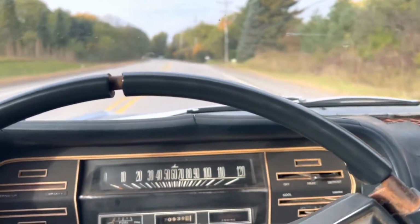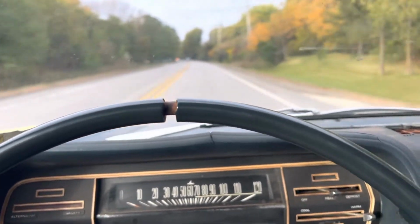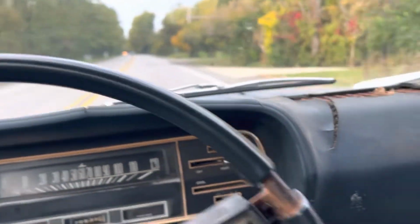A lot of things on the back side of the dash. The heat works, the wipers work, the external lights all work. I just have no display on the inside.